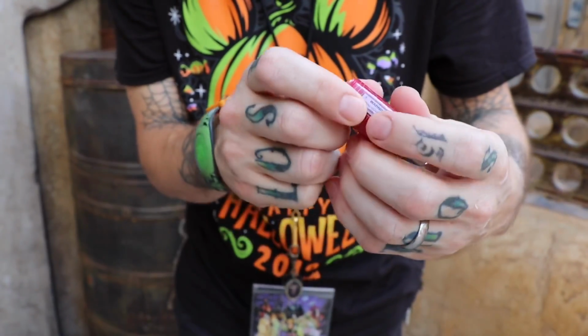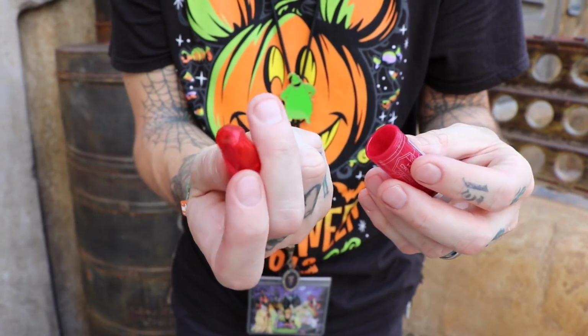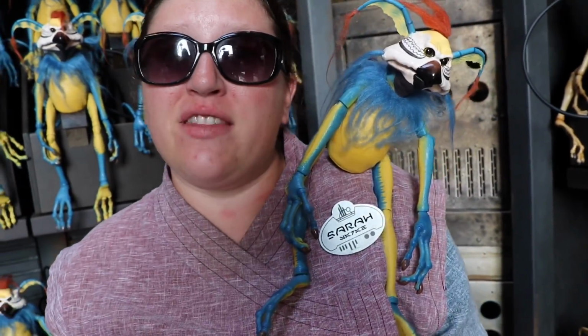Does it come out that way? Oh, it's in there good. We got the red one. That's kind of cool.